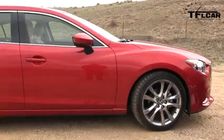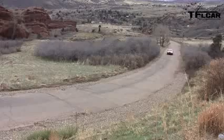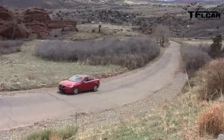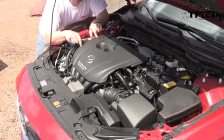And more importantly, to some of you out there, there will be a turbo diesel version of this coming very, very soon. And it's going to have over 300 pound-feet of torque. This particular engine's hooked up to a 6-speed automatic transmission, which is interesting because a lot of guys are going to 7, 8, and even 9-speed automatic transmissions. But this is one of the smoothest transmissions I've ever sampled.